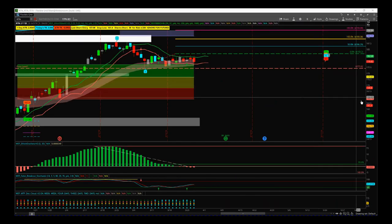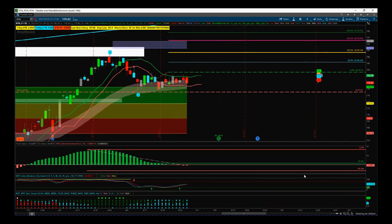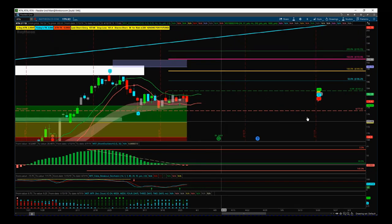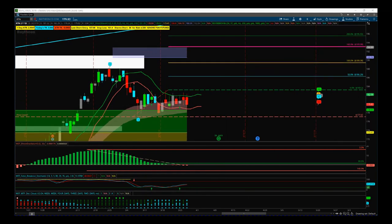RTN had a bearish day yesterday, increased volume, all still good though. 535, stochastic, everything good, still within this range. The cloud seems to be holding at the moment, so all we need is some bullish momentum in the markets, and this should go in at 183.20.